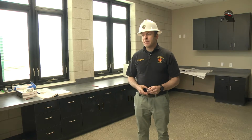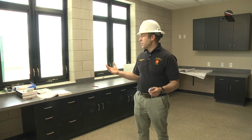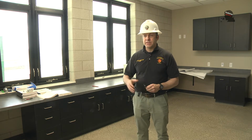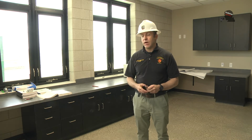At present, this is set up as the general contractor's office, so the individual that's really responsible for all the different things going on during construction has set this up as their office instead of the job trailer. What this will eventually be is the watch desk.